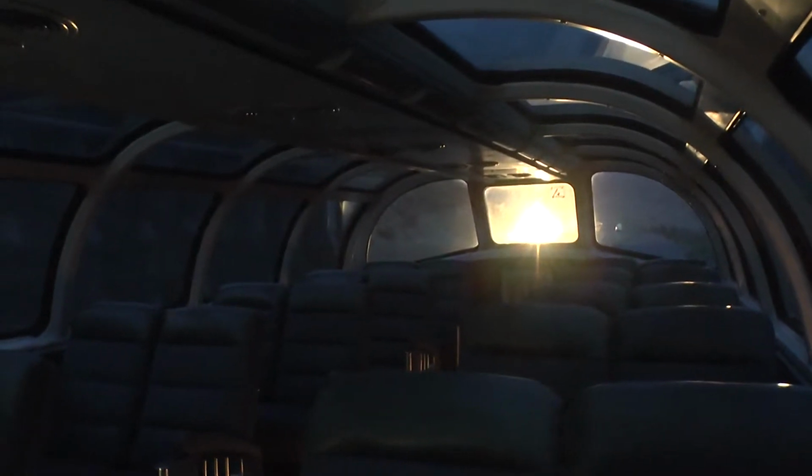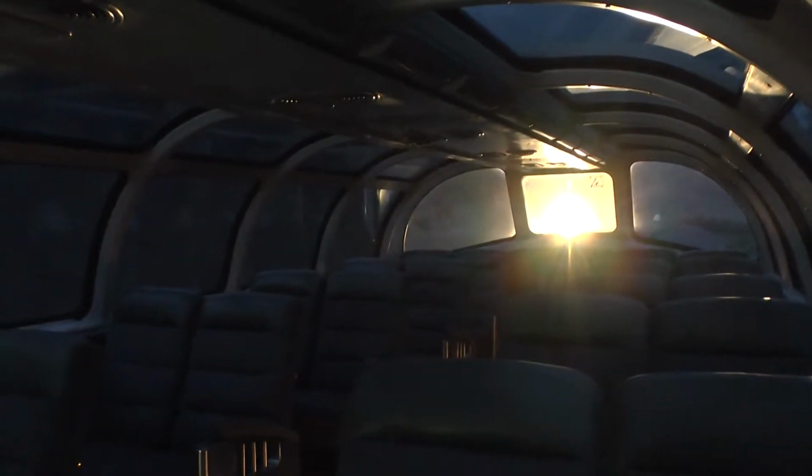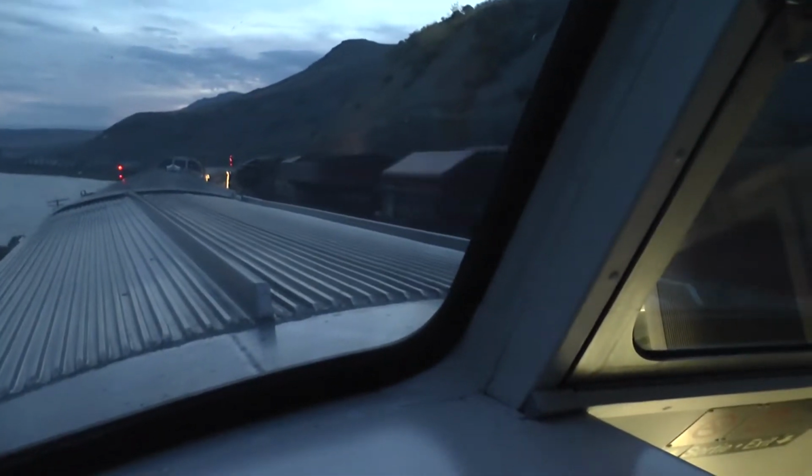A little later, as we were held by a stop signal, a bright light appeared behind us as a long freight train approached, illuminating the entire interior of the dome. It rumbled past us. This was to be a regular feature, the Canadian having to stop to allow freight trains to pass or overtake. Freight trains make money.